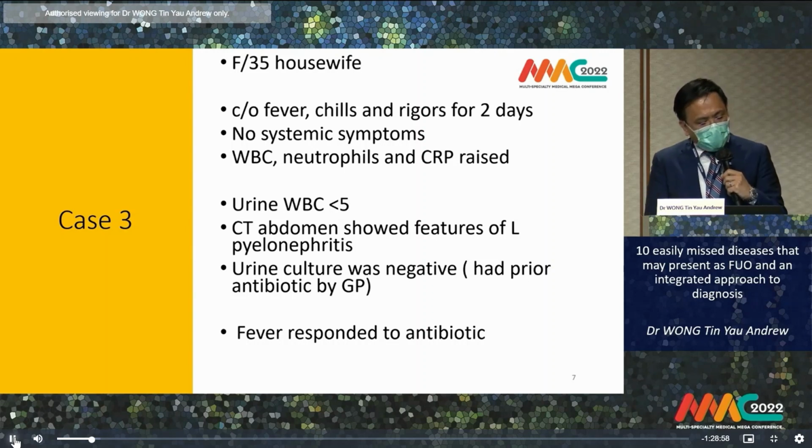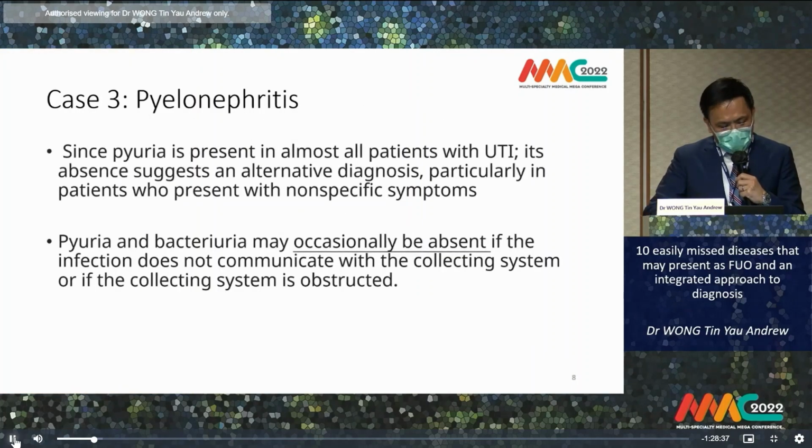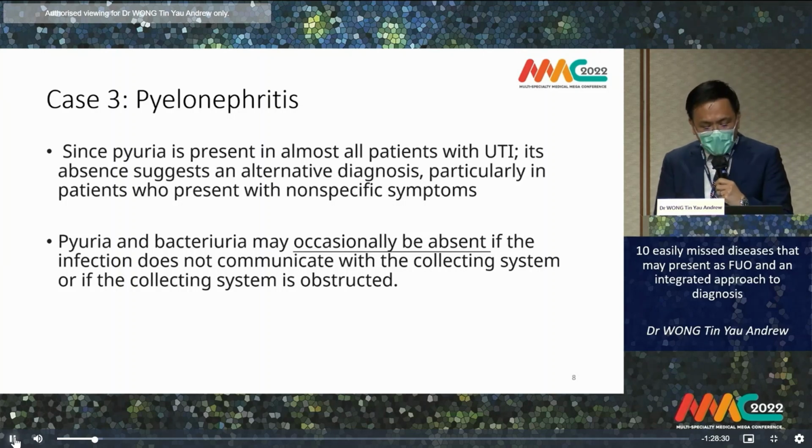We screened her with a CT abdomen, which showed features of left pyelonephritis, and the urine culture was negative, but she had been given antibiotics prior to admission by a GP. Her fever responded to antibiotics. So she had pyelonephritis, and usually pyuria is present in people with UTI, but it may occasionally be absent if the infection does not communicate with the collecting system or if the collecting system is obstructed.